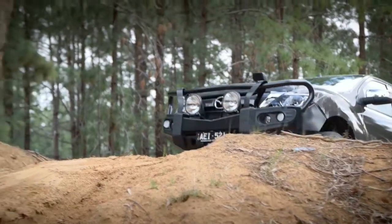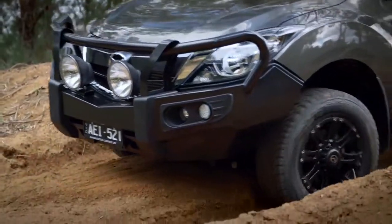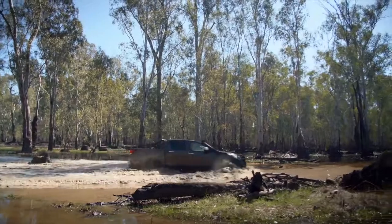The 4x4 Mazda BT-50 comes with an electronically controlled shift-on-the-fly transfer case. It allows the driver to choose between the three driving modes: two-wheel drive high range, for normal road driving, or off-road in four-wheel drive high or low range.